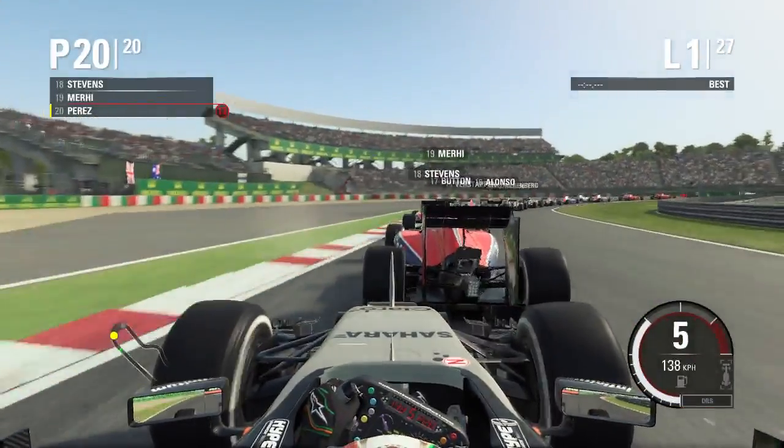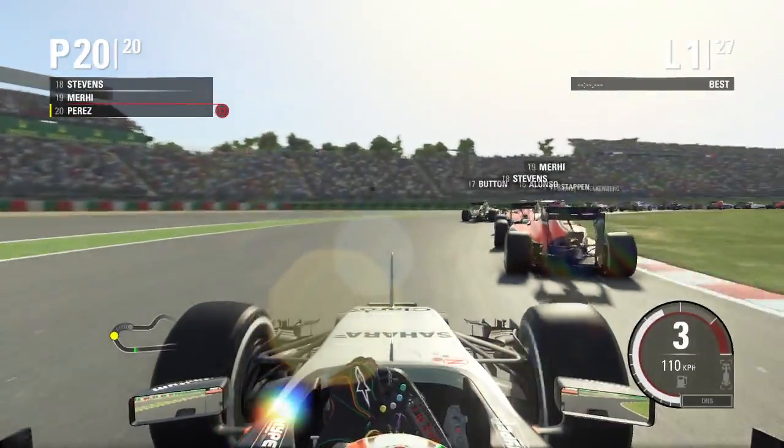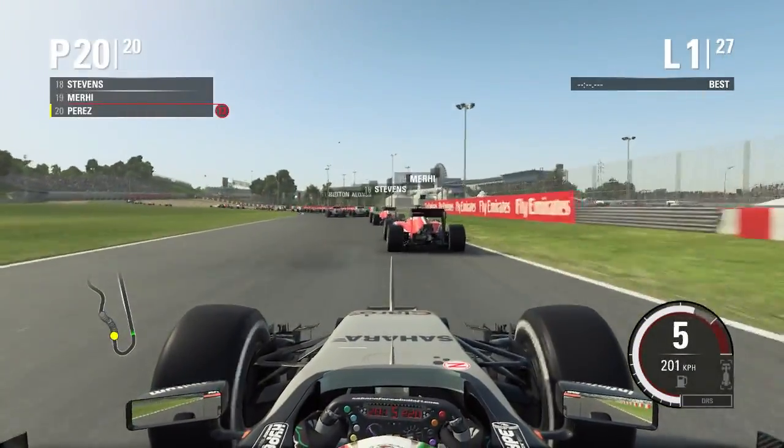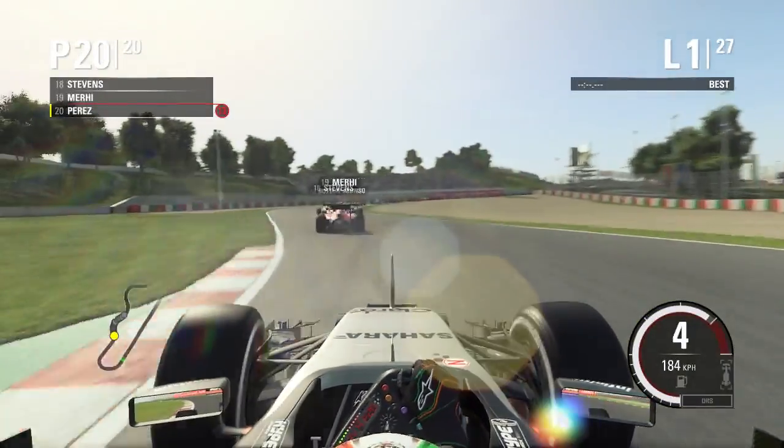Taking it nice and easy, just almost in the back of Roberto Merritt. There's just nowhere to go through at the minute, and the AI are very staggered and very stacked through here, so we're just going to take it nice and easy as we make our way into the S's now for the first time this race.